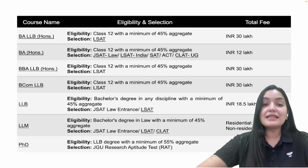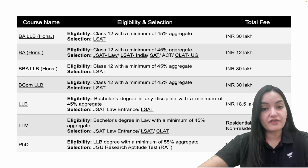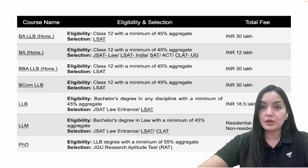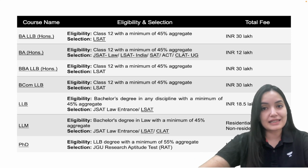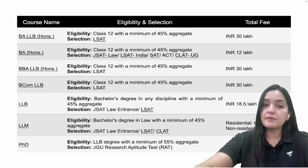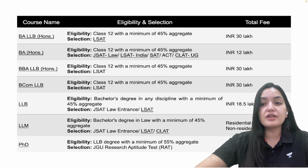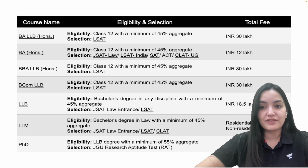Now, LLB is a 3-year LLB course in which a bachelor's degree would be required in any discipline with a minimum of 45% aggregate. Here, there are two types of entrance exams which you can appear for. One is JSAT law entrance, and another is LSAT. Through LSAT also, your admissions will happen in the 3-year LLB. The total fees for 3 years is going to be 18.5 lakh.